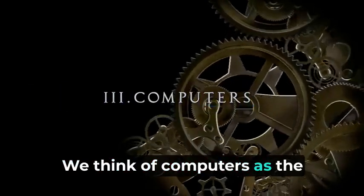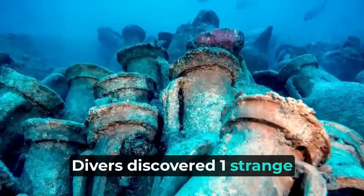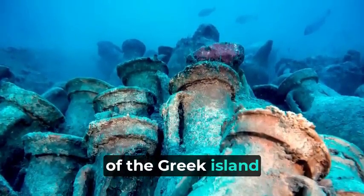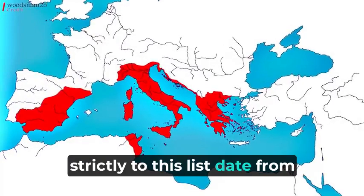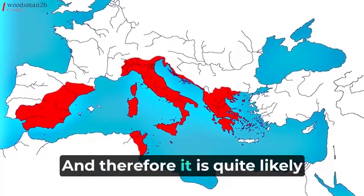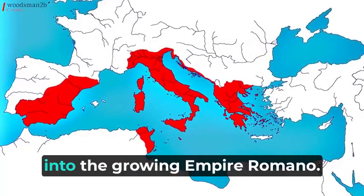We think of computers as an invention of the modern era. However, in 1901 divers discovered a strange device in a shipwreck off the coast of the Greek island of Antikythera. Although this device is of Greek origin and does not belong strictly to this list, it dates from the 1st to the 2nd century BC, and therefore is quite probably from the time when Greece had already been annexed by the Romans, incorporated into the growing Roman Empire.